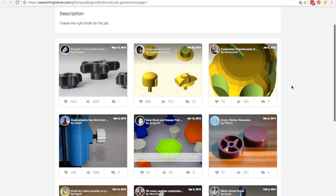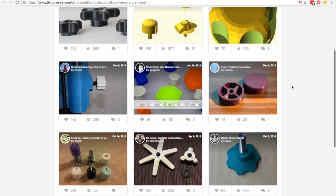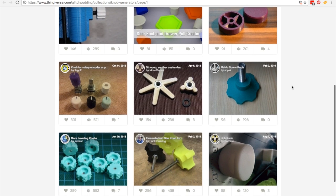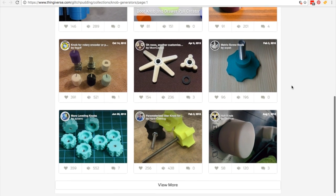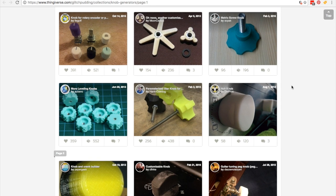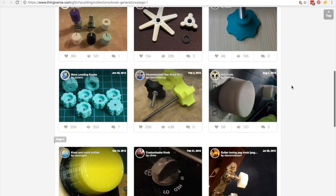Over on Thingiverse, I came across a collection of 3D printable customized knobs and buttons. It sounds silly, but a cool knob can really be the perfect finishing touch on a project. Now you have a virtual bottomless drawer of knobs in every shape and color you can imagine.